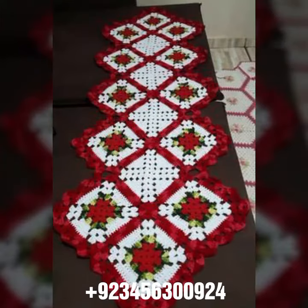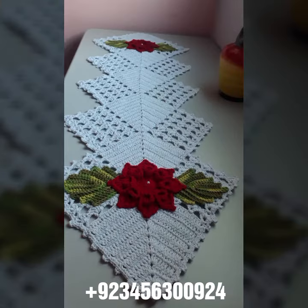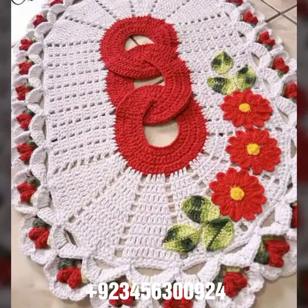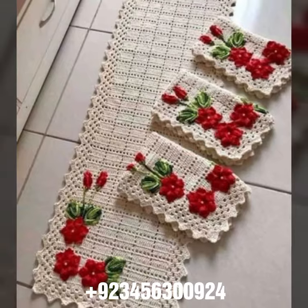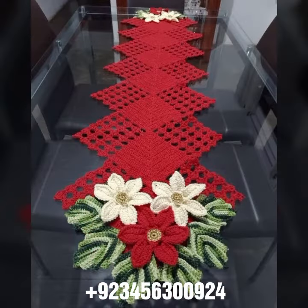I am back again with the most demanding, attractive and most amazing collection of crochet table cover designs. Different colors, different designs, different ideas, you can see combinations also, different stylish and most amazing collection. You know, crochet is always beautiful and always amazing, stylish and expensive also.